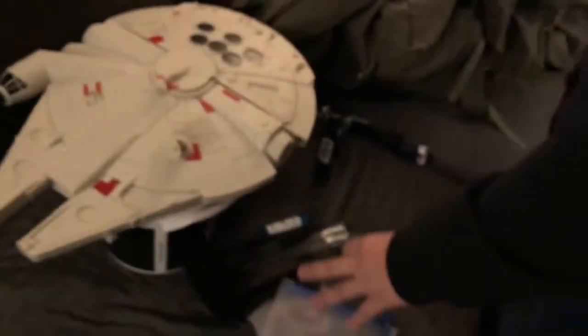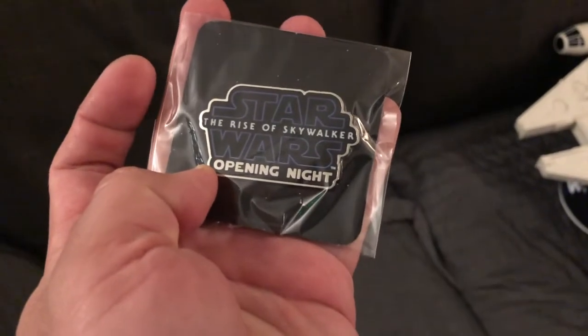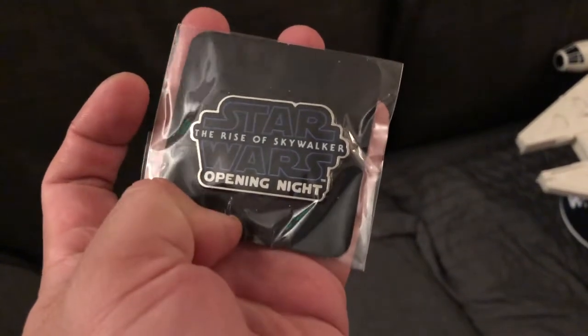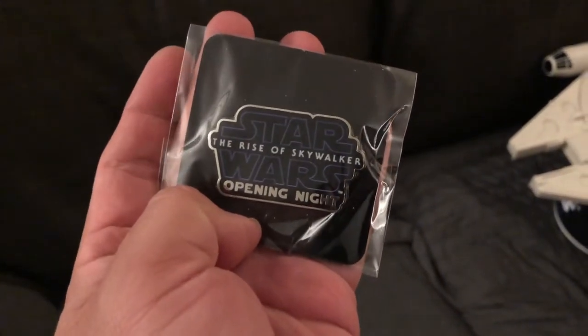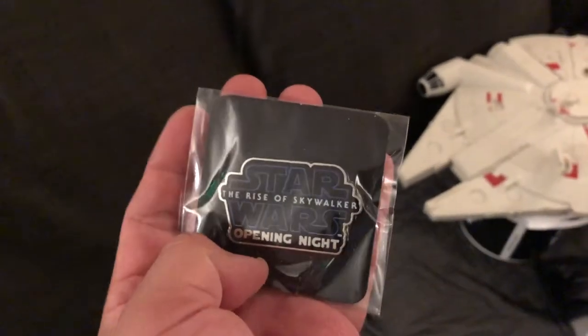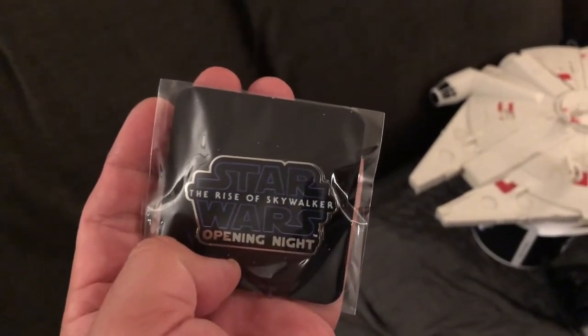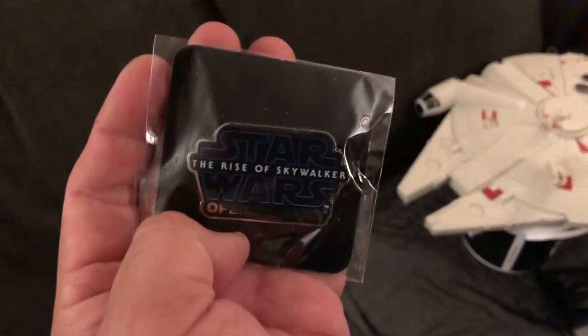And then inside that was also this pin. It says Star Wars Rise of Skywalker opening night. Now you guys may have also seen the Disney Store this past Monday. Whatever date that was. 16th. Was giving these out to the first 50 people who made a purchase of the day.